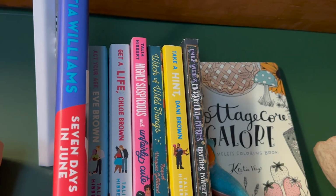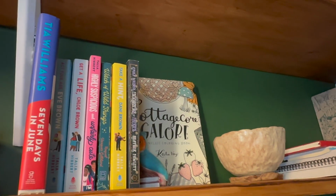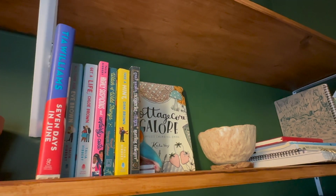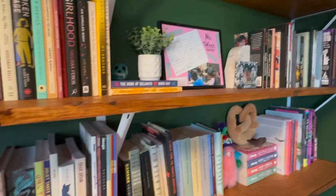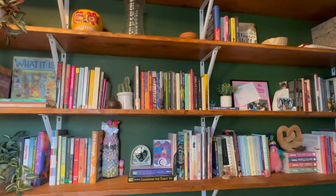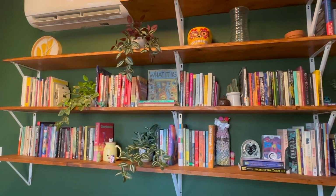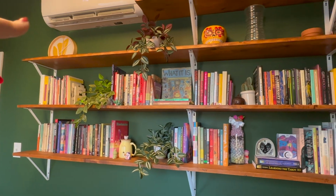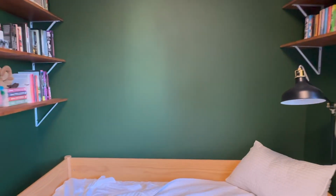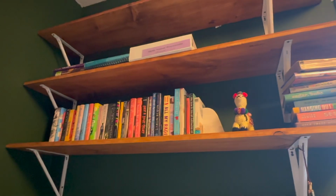Let me zoom in. I got an owl that tells me if it's going to rain, a cottage core coloring book. We got all my journals. And yeah, let me zoom out. That's what it looks like. Again, I need to add, oh, and there's like I really need to fix my paint job, but that clock I might put over here. I still don't know what to do with this area, so if you know, let me know, because it's looking kind of sad. And then we have the YA section.